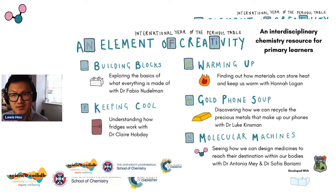The first, building blocks, can be differentiated, even though we've designed it to work with P1s, to work with older years as well. And they build off each other. So warming up, for example, will look at different states of matter and energy, and that understanding can then build on to understanding keeping cool, which looks at how we can use this to make materials more efficient, and so on and so forth. Hopefully that gives you a bird's eye view of the resource. Of course, you'll want to see it and download it, and we'll talk a little bit more about how that process will work and what materials are available.